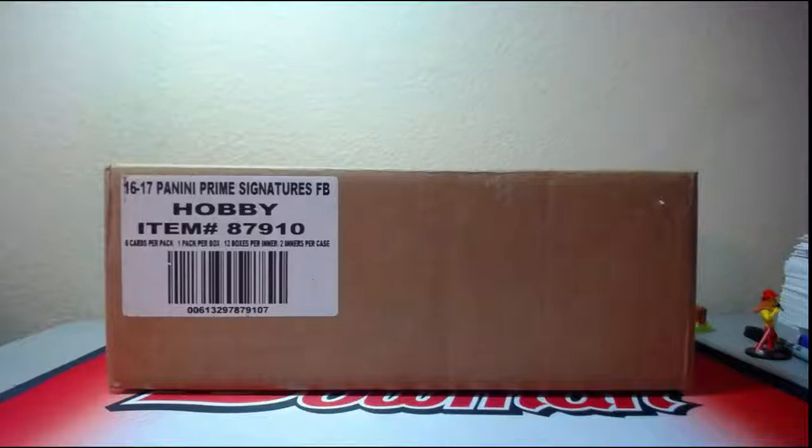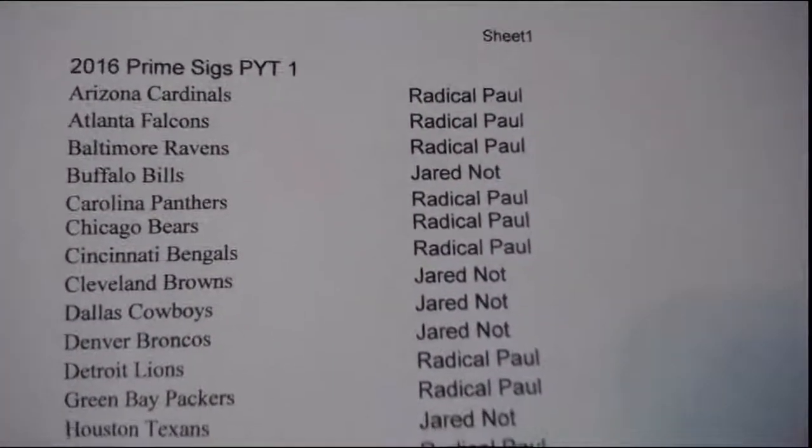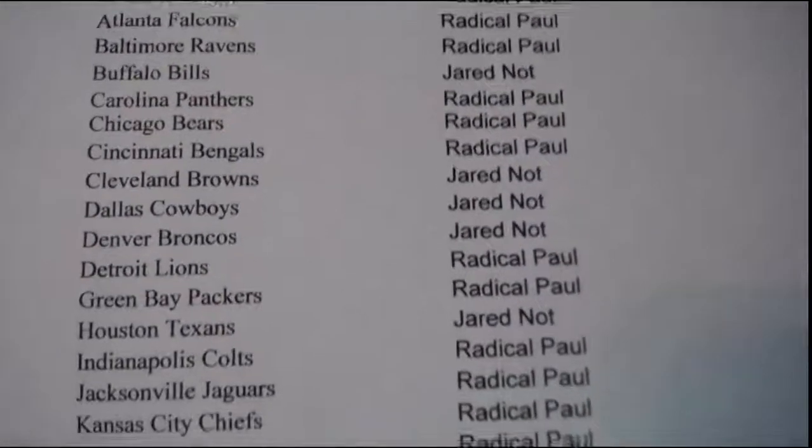Alright, Prime 6, full master case, number 1, PYT 1. Here we go, list! We're going to try and get through all three before I think I start breaking at 7, so.